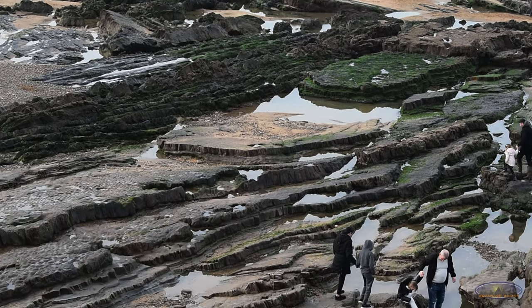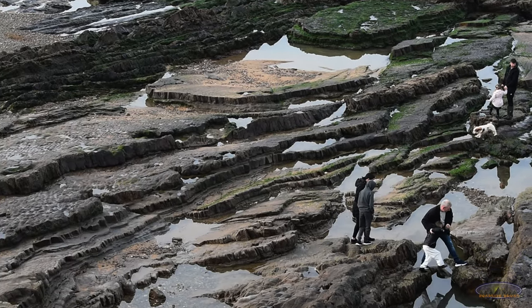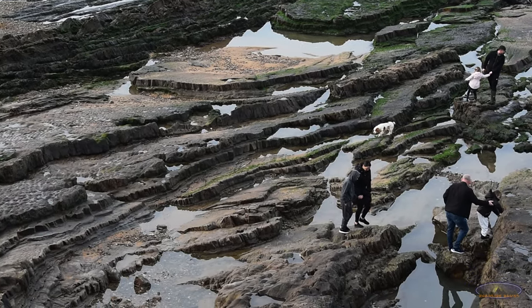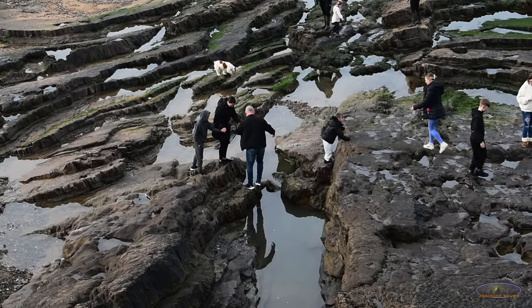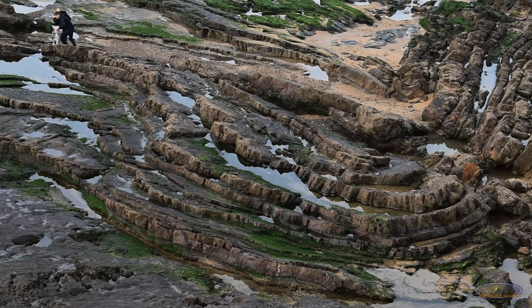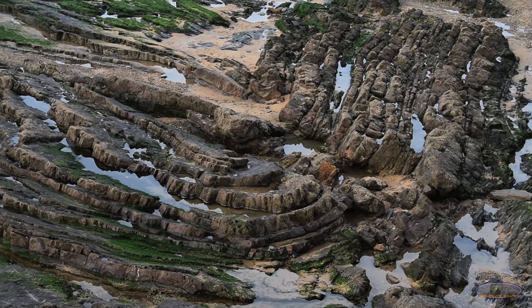The beach features rock pools that are exposed during low tide, providing an opportunity for exploring marine life. As the beach is easily accessible, with facilities such as car parking, toilets, and cafes nearby, it makes for a popular destination for both locals and tourists seeking a relaxing day by the sea.